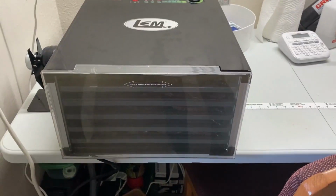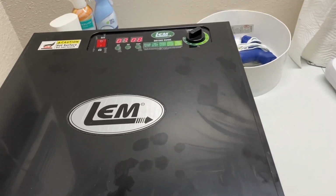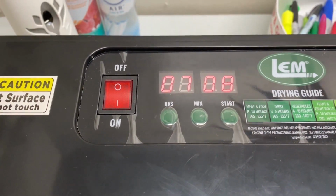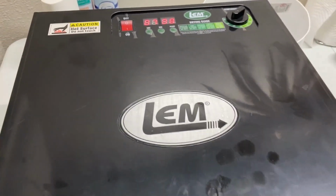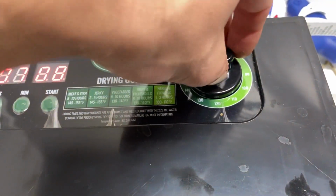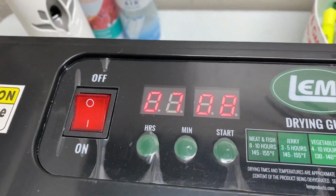Alright, so here's the dehydrator. I had it set for 8 hours and it's been running 52 minutes now. Got it on 140 degrees. Same thing with this. I'll turn it to max temp about an hour and a half or two before it's done. Don't know how well you guys will be able to see this, but it's getting kind of a hardness already on it. I'm not gonna open it because that'll let all the heat out, but yeah, I've just got them laid on those racks in there.